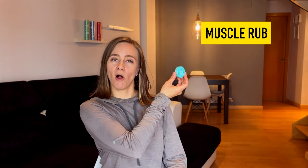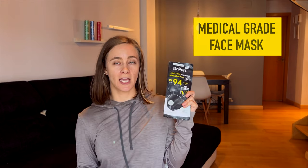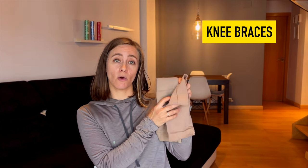Some muscle rub balm. Really nice to give yourself a self-massage for your calves and feet at the end of the day. The KF94 mask, you need this one or the KN95. I have two knee braces because I know I have knee problems.